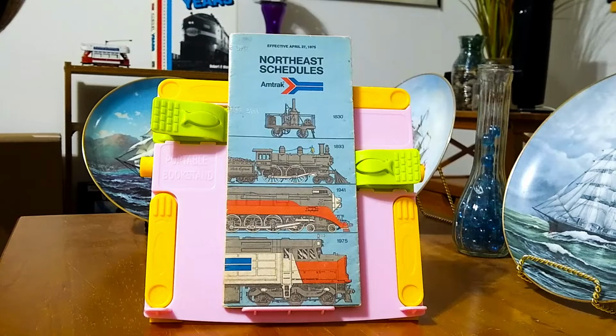Today I wanted to show you what is probably one of the nicest Amtrak schedules ever produced. This is from 1975. The date on this schedule is effective April 27th, 1975, and it's for the Northeast schedules. It definitely includes the Northeast Corridor lines as well as probably other routes in the Northeast. I've had this schedule since I was a child, and luckily I've kept it ever since.